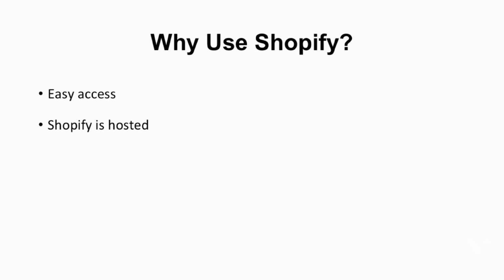In this section, we'll explore why you should choose Shopify as your online business platform. One of the best things about Shopify is that it's really easy to use. It gives you tools to build your online store. For example, it provides tools to insert product images or descriptions, tools to manage your inventory, tools to organize your product into categories, and so on. Not only are the tools provided, Shopify also takes care of the coding and web hosting issues.